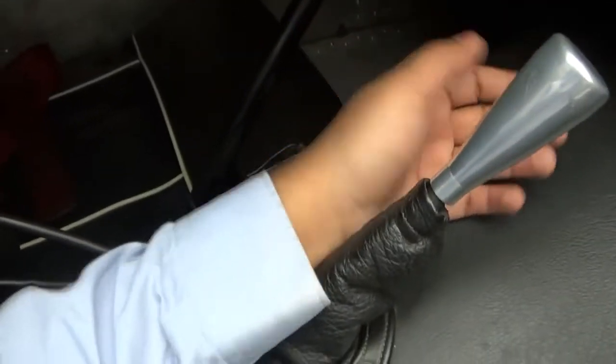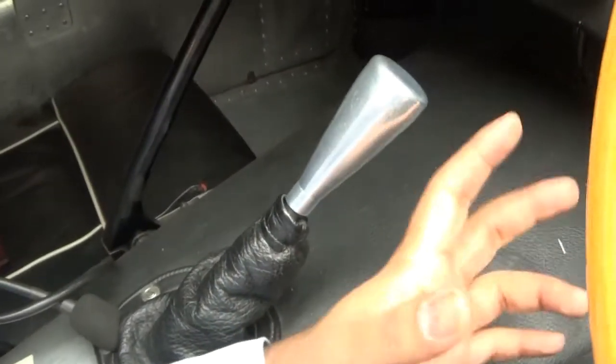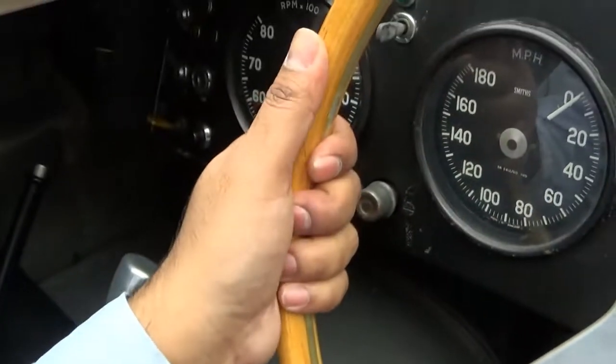Like this. It's so easy, guys. So easy when it's in this position. You get used to it, and you can even act as an armrest, guys. Look, you can relax your arm here. Although you would not be doing that during the Le Mans race, because during the Le Mans race, both hands would be on the steering wheel.